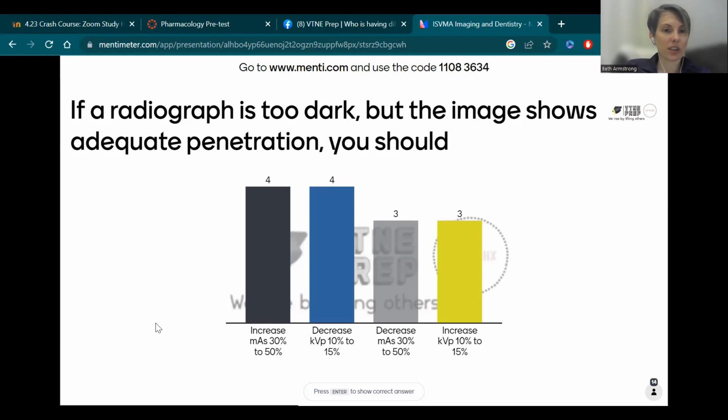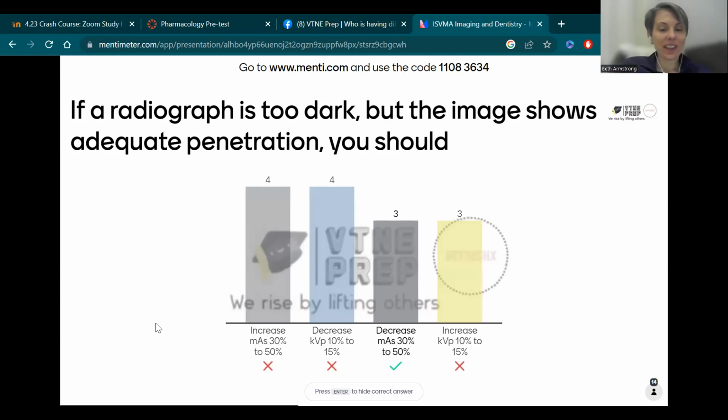The KVP is the penetration, right? So I over toasted it. If I'm going to toast again, I need to decrease it if it's too dark. If it comes out too light, then we need to turn it up because we didn't toast it enough. All right. So if you guys are really bad at making toast, maybe you'll be better at doing radiographs. So in this one, we are decreasing our MAS. Very good.